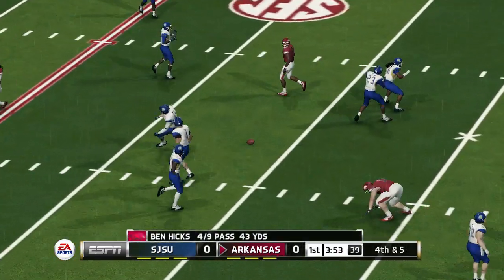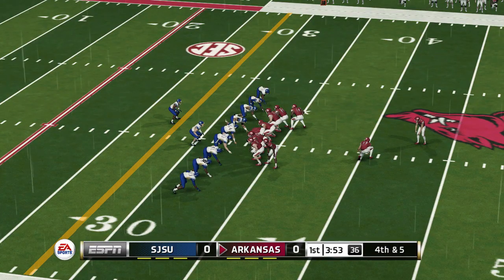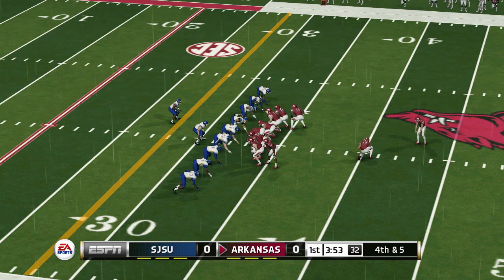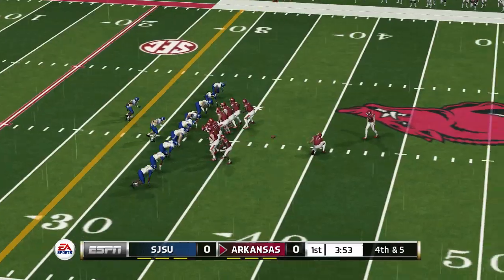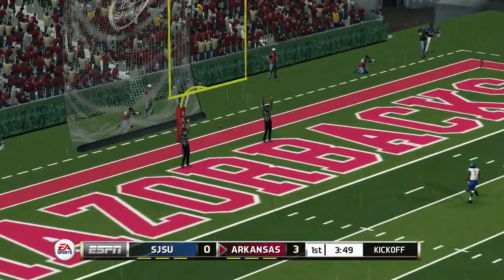Quick shot to the tailback and through his hands. He was the intended receiver on the play. That'll bring up fourth and 5. Arkansas could take the lead with this field goal. Kicks it away. And it's good!